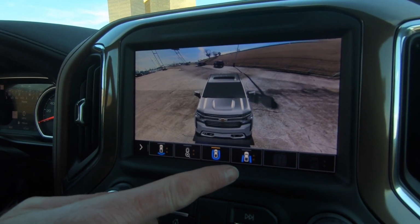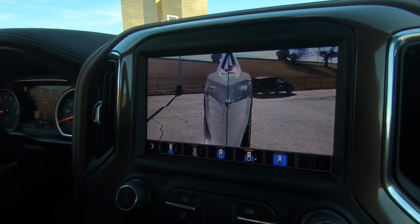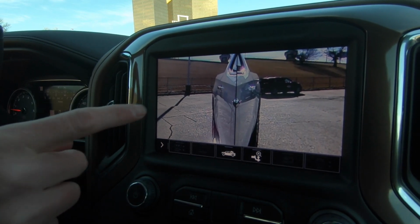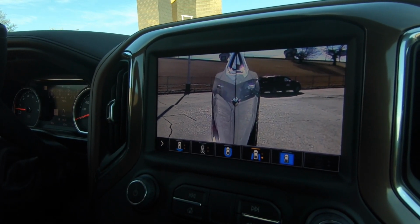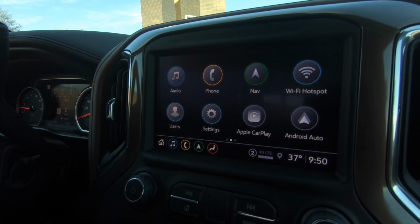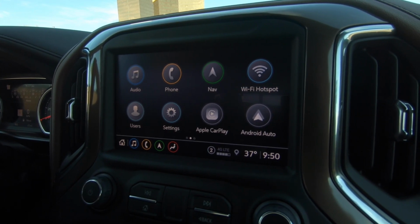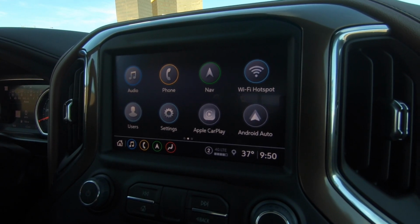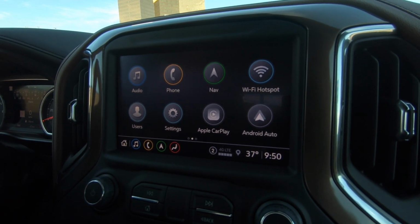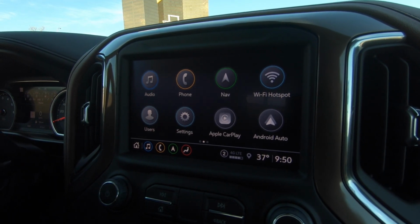I'll tell you what, if you hit something with this truck, you just weren't paying attention, because you cannot miss anything on these trucks. I really like the way this is set up. We'll go back here. Of course, you're going to have Apple CarPlay and Android Auto, all those typical things. And something that's changed in the last couple of years that you used to not have here is the fact that now you don't have to have a USB cable to pair your phone.